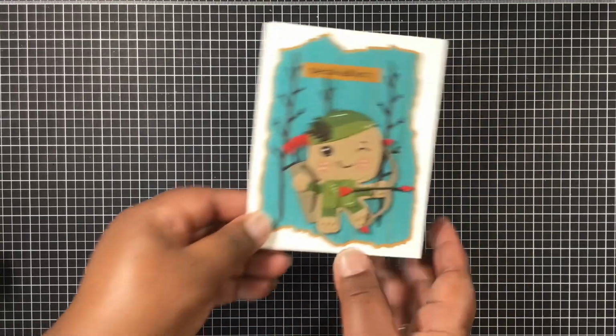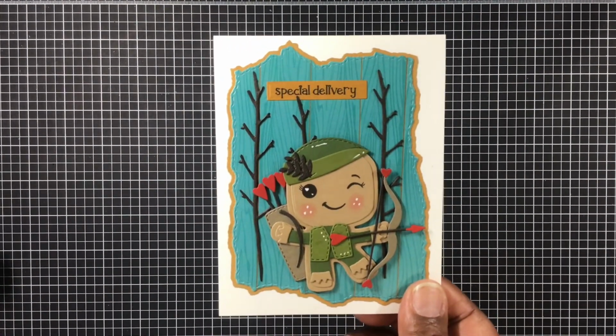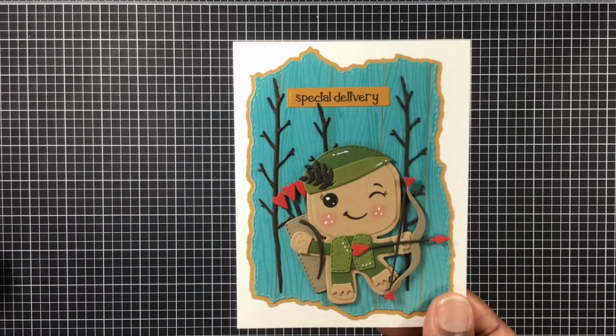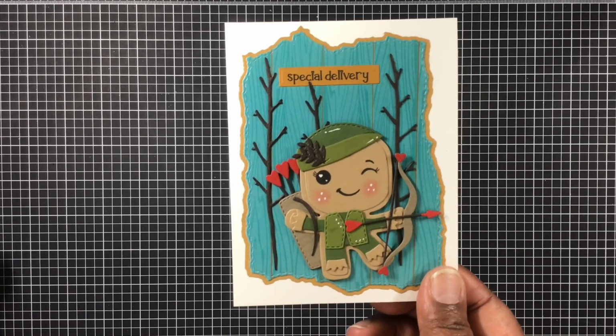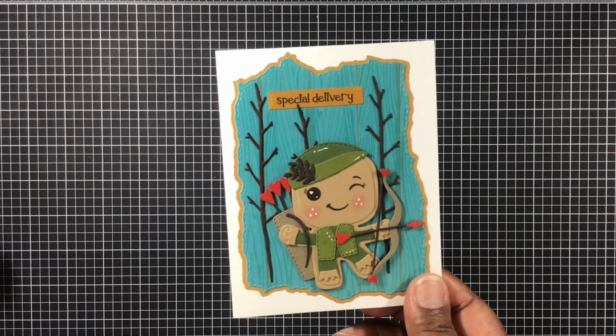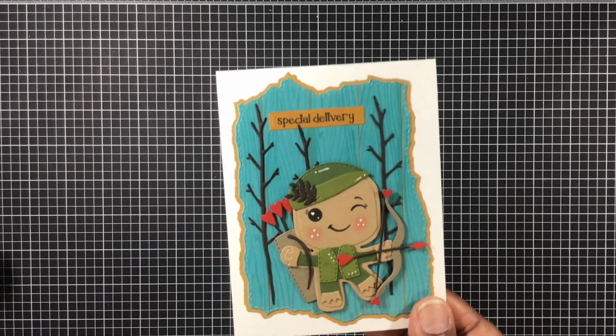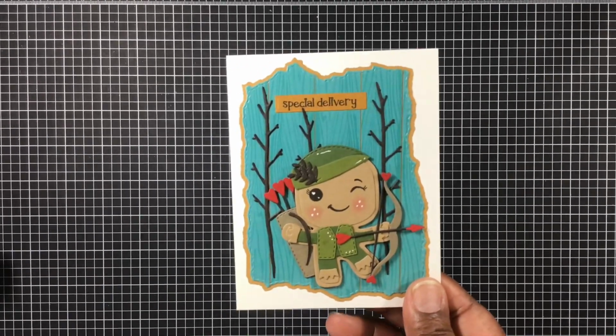And then here goes the last one. A lot of products used on this one, so you have to go to Day 1 for this one. But I made a little Robin Hood. He is just adorable. Robin Hood robs from the rich and gives to the poor, so of course I had to put in a little pocket so that you could put your money or your gift card or something in the inside.